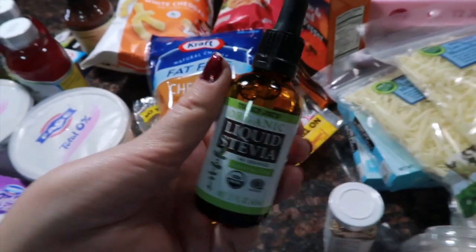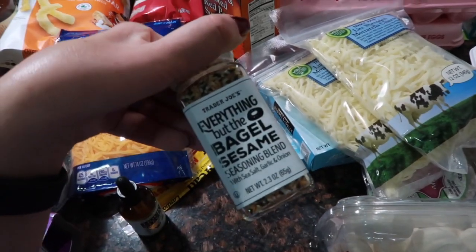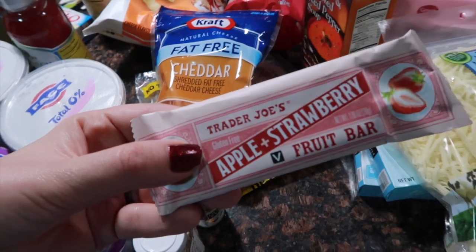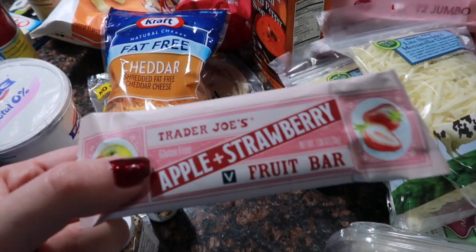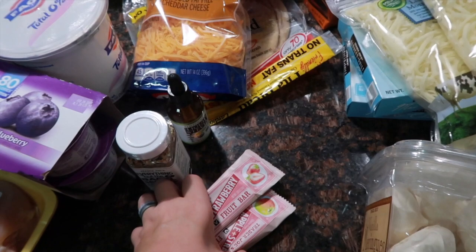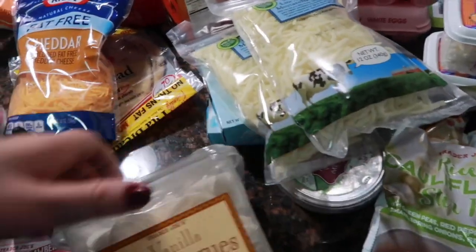So first, I'm trying these for the first time. I've heard amazing things about the liquid stevia, 0 smart points. I was running low on my Everything But the Bagel seasoning. I'm on my last bottle, so I needed to get another one. Every time I'm there, I get 1 or 2 of these, the apple strawberry fruit bar. These are technically 4 points because they are dried fruit. I do not track them, and I limit myself to 1 a day. I bought 2, so it's not like I eat them every day either. It's just a little thing, and because it's all fruit, I don't track it. This is how you make the plan work for you, guys.